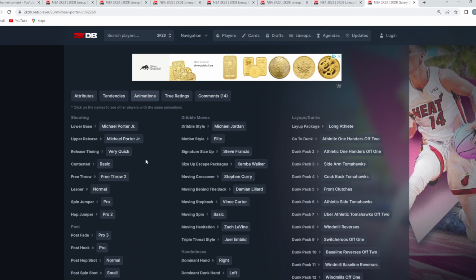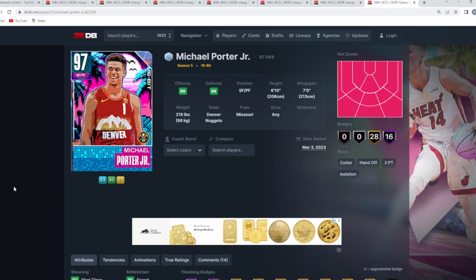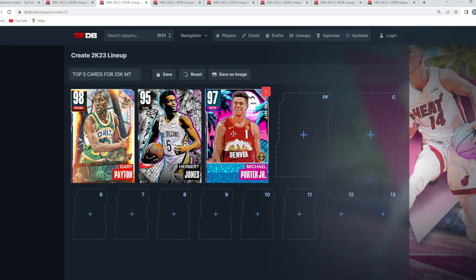And then they also gave him some amazing dribble sigs with the Steve Francis size up and the Kemba Walker escape. So for a 6'10" card, he can really move, and I feel like he's probably a worse Danny Ferry. That's kind of the way that I look at this card, is that he's basically the same height, same wingspan player model as a Danny Ferry, just going to be a little bit worse on the defensive end.